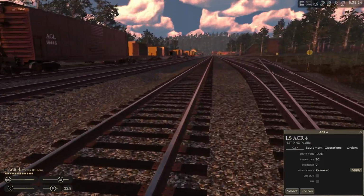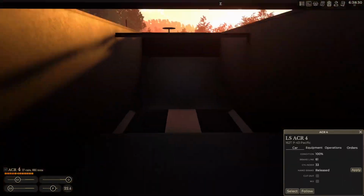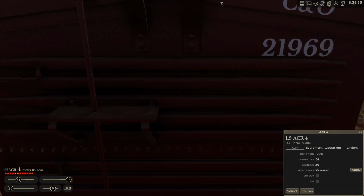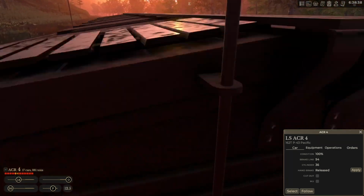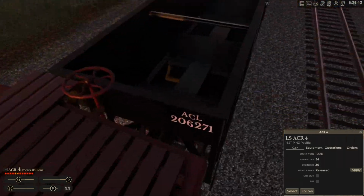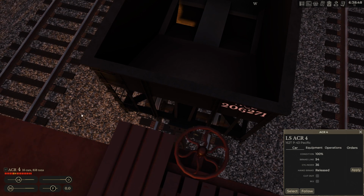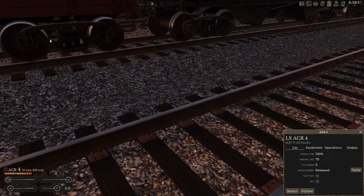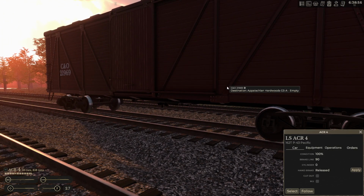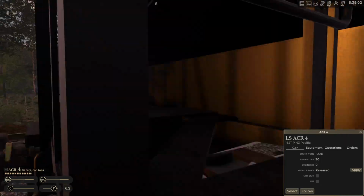And then we'll just cut that one car loose somewhere in here. Let me see if I can. Nope. This isn't where I exactly wanted to be. I was gonna just do it on the roll, but okay. You're good. Destination Appalachia Hardwood. So that's got to go out on the end. So we'll have the switcher come and do that.